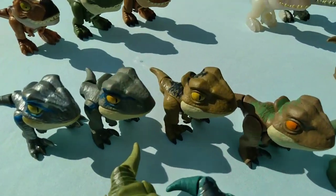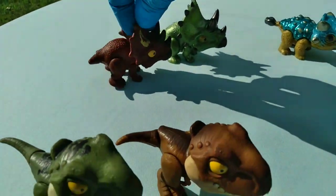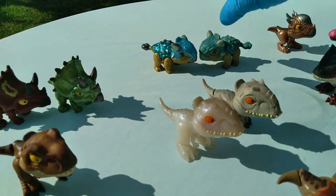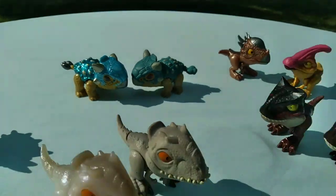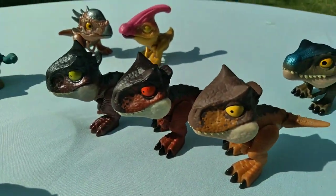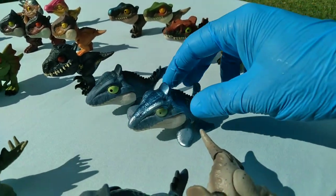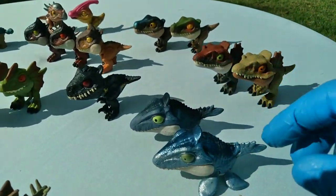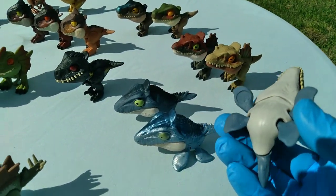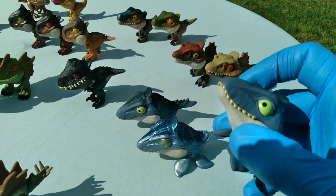Okay, I added the metallic T-Rex, the two Triceratops, regular red, and then the other one is a metallic green. Two Ankylosaurus, regular and metallic. We now have three Carnotaurus, two Baryonyx, two Spinosaurus. I threw down the metallic Mosasaur, and the one from earlier this year is indeed an identical re-release. It says GJR06 on its chin.